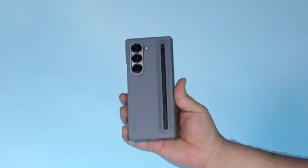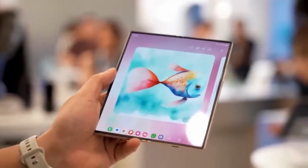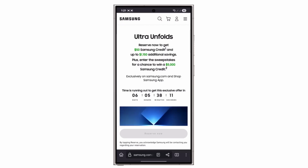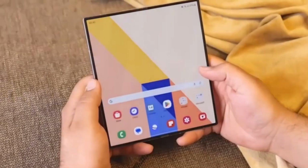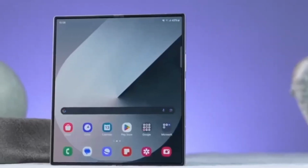Moving to the front, Samsung has upgraded the cover screen. It's now a 6.5-inch panel that feels a lot more like a regular phone when folded. And once you unfold it, you get to enjoy a massive 8-inch immersive display, perfect for watching content or multitasking like a pro. Another leaked shot reveals just how slim this device really is.